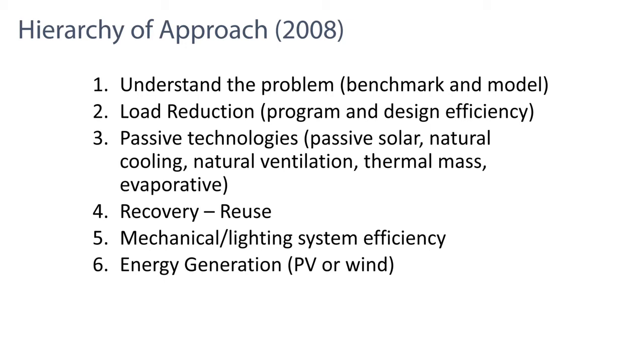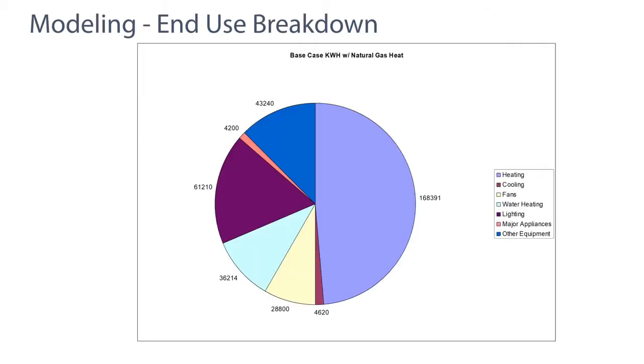And then PV would be kind of the energy generation portion. So that was the basic approach. Back down, this is kind of the result of the end use.